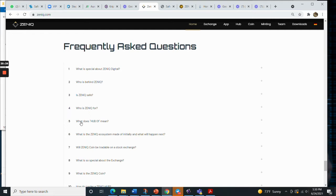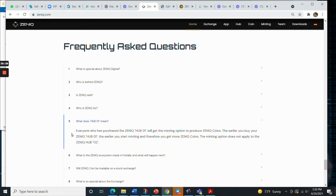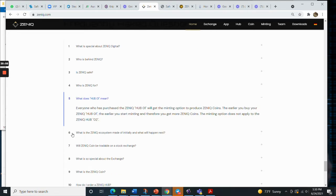What does Hub 01 mean? Good question. Everyone who has purchased the Zeniq Hub 01 will get the minting option to produce Zeniq coins. The earlier you buy your Zeniq Hub 01, the earlier you start minting, and therefore you get more Zeniq coins. The minting option does not apply to the Zeniq Hub 02. Okay, so it's a hub for obviously creating more coins, plus some of the other things we talked about earlier.